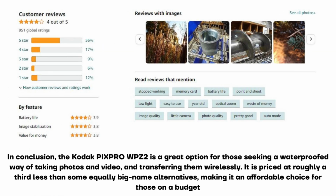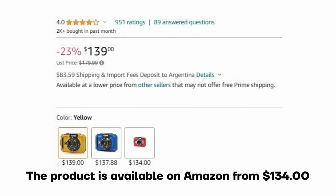In conclusion, the KODAK PIXPRO WPZ2 is a great option for those seeking a waterproofed way of taking photos and video, and transferring them wirelessly. It is priced at roughly a third less than some equally big-name alternatives, making it an affordable choice for those on a budget. The product is available on Amazon from $134.